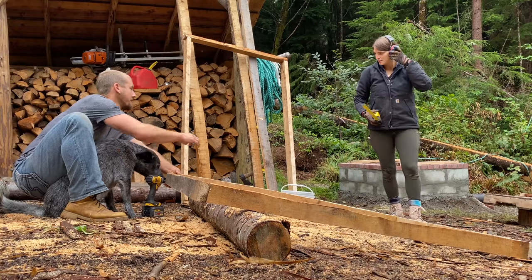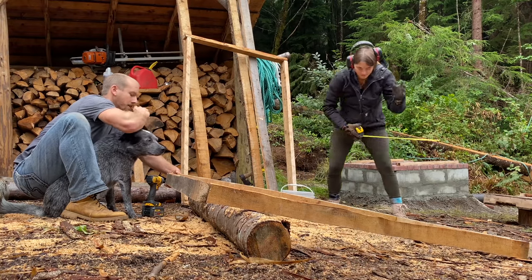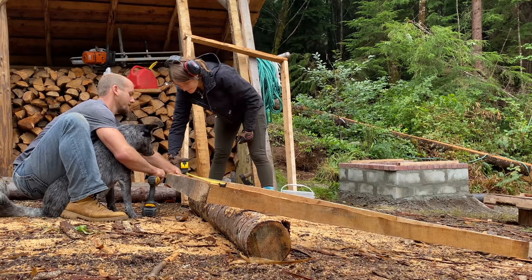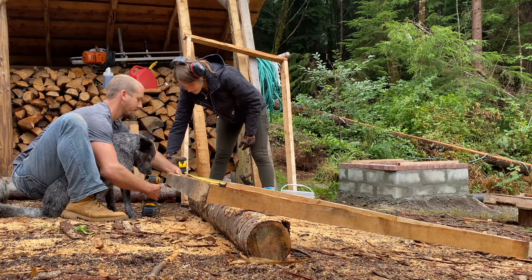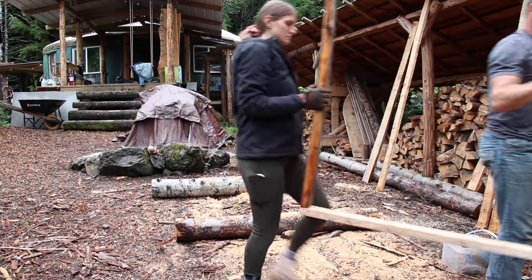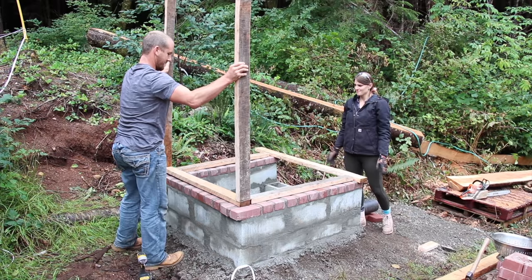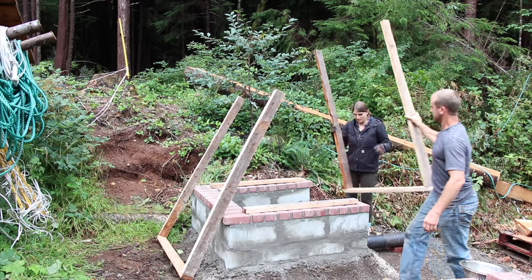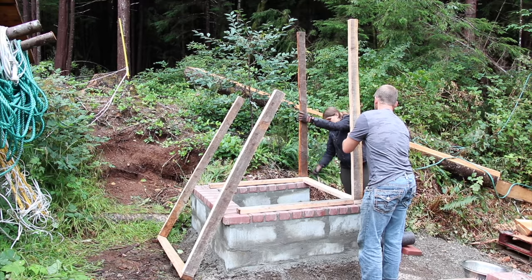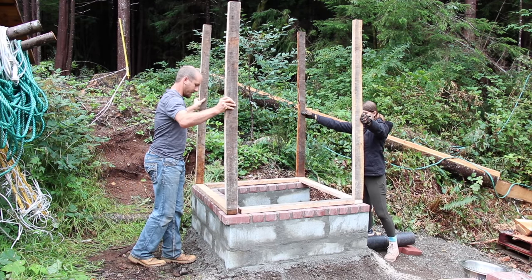Let me just screw it up. Forty-four and a half. Yeah, I'll do it. 44 and a half, you sure? Yep. All right, ready? Tap yours in so it's in the right position. A little more. Right there. Good. Just to get our bearing straight, it's gonna be like that.